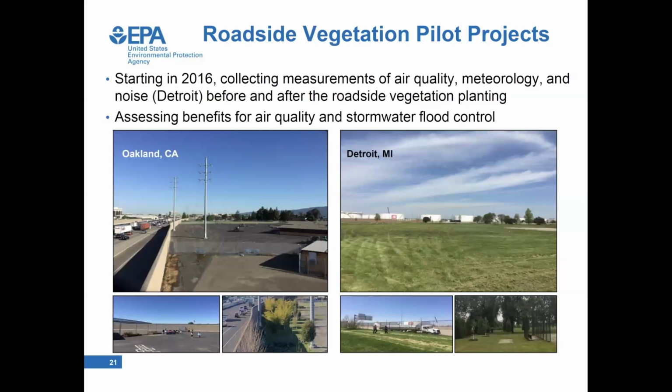So last, I just wanted to mention, we do have some pilot studies. Our very first plantings were done at a school in Oakland, California, as well as a park in Detroit, Michigan. Those bottom pictures give you an idea of before and after. These are active studies. We took air quality measurements before the planting, and we're taking air quality measurements after the planting as well, so we can see what kind of changes result from these plantings. These are our first two. There have been other studies done both by ourselves and other groups, in Louisville, a project going on in Dallas, and international work as well. There have been several projects in Europe too. So we can go to the next slide.